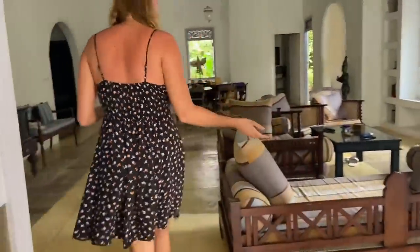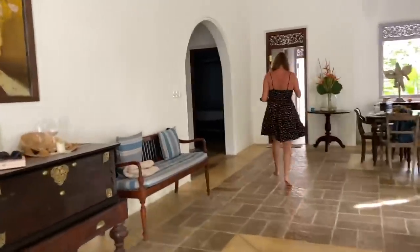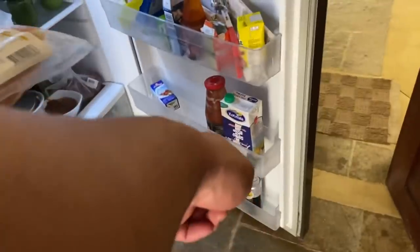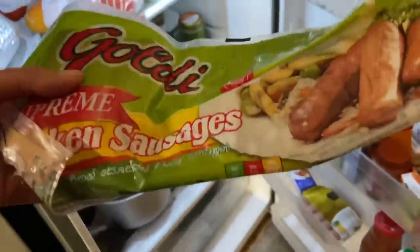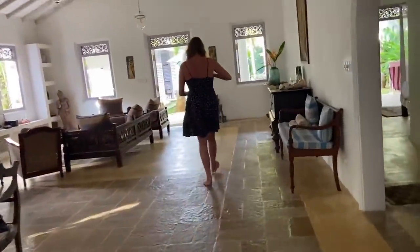I'll show you where it is. No, this was a good one. This is the cargo's finest. We want cargo's cheapest. No, I told you it's luxury sausages. Yeah, the very bottom. These are the cheap ones. These are the goldies. They actually taste pretty good, but I give them to the dogs. The fried rice looks really good. The cabbage, I want some too.